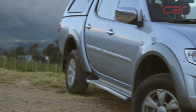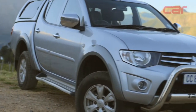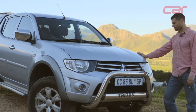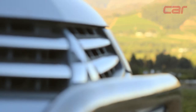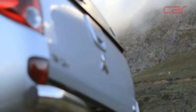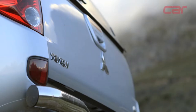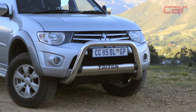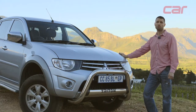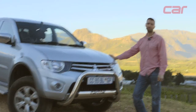What has set the Triton apart compared to its competitors is its exterior design. It has certainly been a topic of conversation. This rounded, almost organic design from the front even towards the rear. But for a bucky and in terms of competition, that's not really important. Let's take it for a drive and see how it performs on-road as well as off-road.